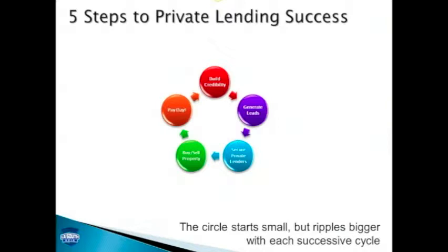The first is you're building credibility, you're generating leads, then you secure your private lenders once you have some credibility and some leads. You buy and sell a property with that lender, you receive a payday, and magically your credibility increases. So when you get started working with private lenders and borrowing from private lenders, your credibility is really small. Usually you just have a few deals in the hopper, maybe only one private lender at the time, and this circle, I'll call it, is very small. What winds up happening is that once you do one successful cycle of this circle, all of a sudden everything gets bigger. Your credibility improves.